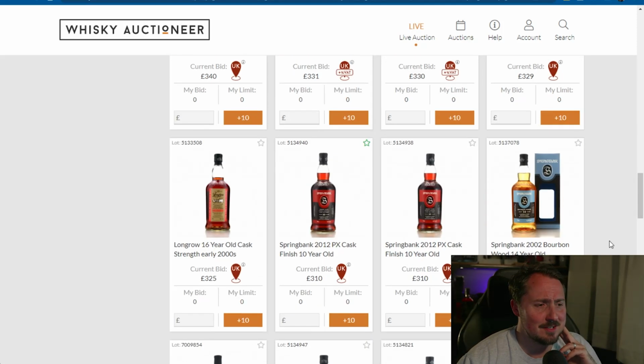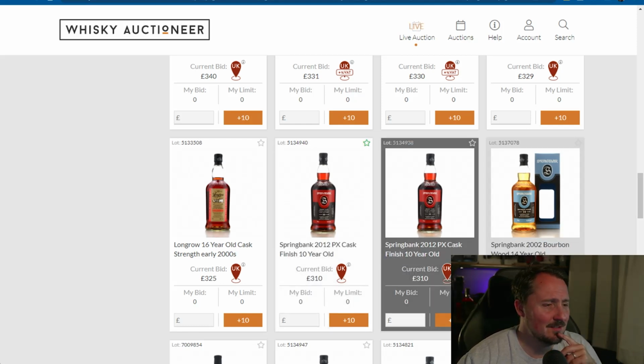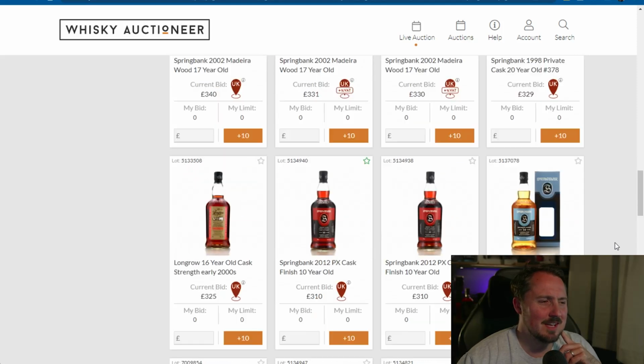Not in that position. Don't know who is to be drinking it. Maybe it's a split, but even then you're asking a lot. 310s for these, so that's it. See, there's a bit of shilling going on when you're seeing ones going for 400 odd plus VAT.